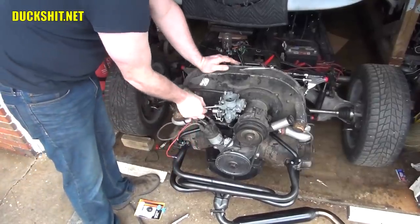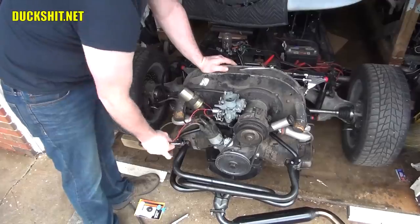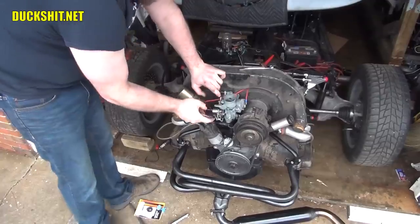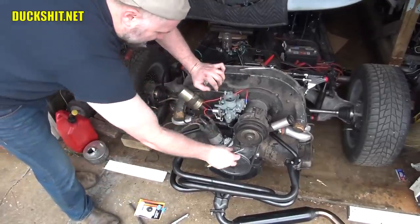Alright, our positive wire connects to the plunger. Snakes back around to the choke. Make sure all this stuff looks like it's right. It does.